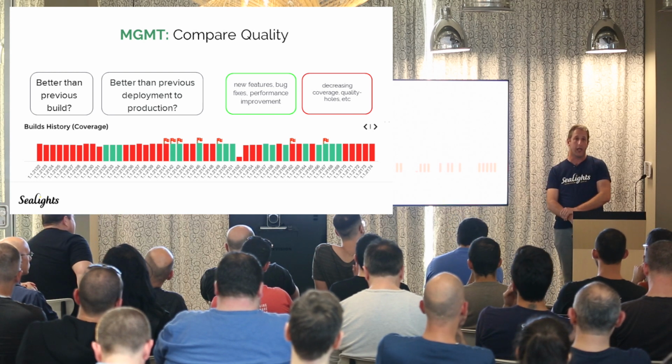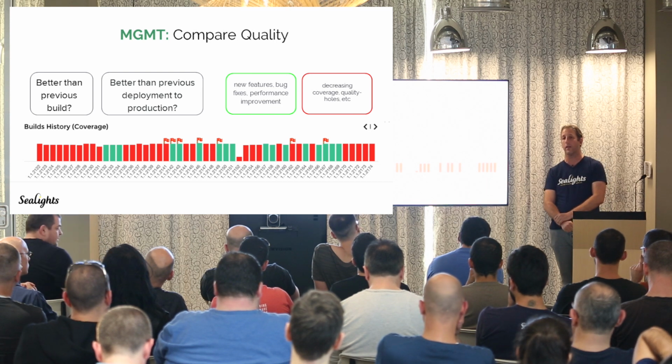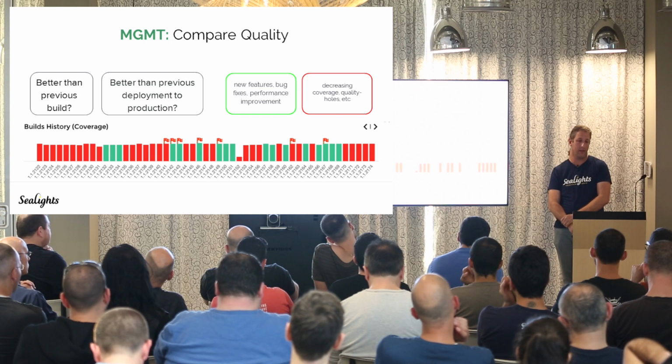And comparing to production, you can actually see the code changes that have been made since production to know if those have quality holes, if those are code changes that were not being tested.